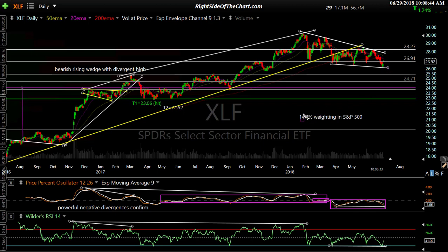Keep an eye on the financials again because they are such a significant weighting in the S&P 500. Oh, and what I wanted to say too is the Fed stress test came out yesterday, and they approved everybody, but who was it? Goldman Sachs and Morgan Stanley, and of course the U.S. arm of Deutsche Bank. But no surprise there. Goldman Sachs and Morgan Stanley are two of the biggest stock market casino financial institutions out there. So no surprise they had to freeze their dividends.